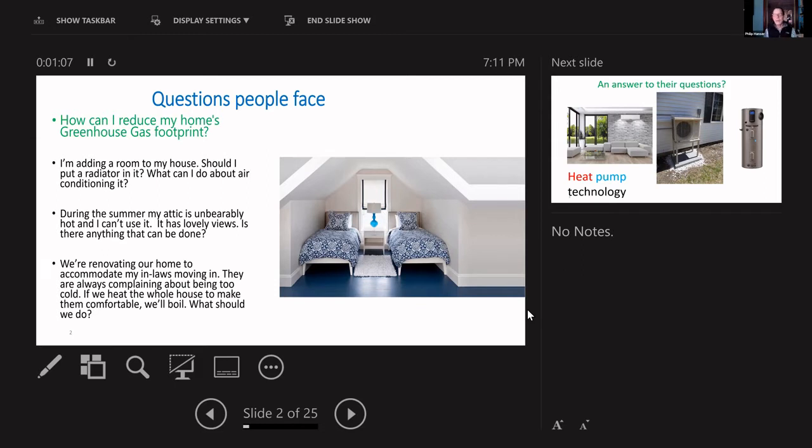Is there anything that can be done that can allow me to take advantage of it? We're renovating our home to accommodate my in-laws moving in, or maybe it's your children. They always complain about it being too cold or too hot. If we heat the whole house to make them comfortable, we'll boil. What should we do other than not inviting them to come stay with us?